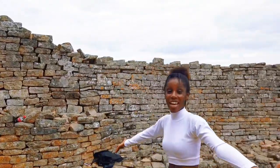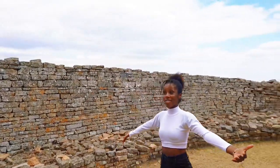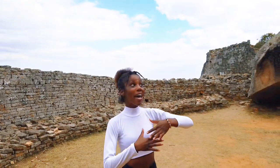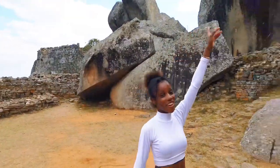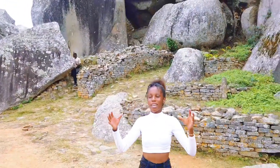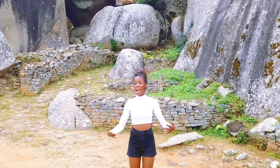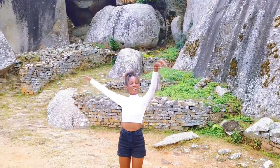Okay. Right here, we are by the Zungera Mambo. So in Shona tradition, the Zungera Mambo is the king's place. So usually in the Great Zimbabwe, the king used to sit by a huge stone where you can see my friend up here, and by this stone the king would actually rule and reign at the highest point of the kingdom. Welcome to Zimbabwe.